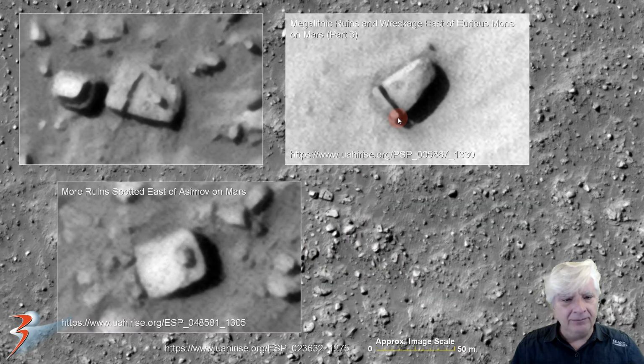So there's some other blocks that I've found that are very similar. This one over here is east of Asimov, and that is the video and blog post where you can find this anomaly and some of the others. So check out the strange block, and next to it also a smaller piece, very similar to this one over here to the left. And this is another block with a knob or protrusion on it that I found east of Asimov on Mars, close to the site where I discovered this one. So we've got more common design features going on there, guys.